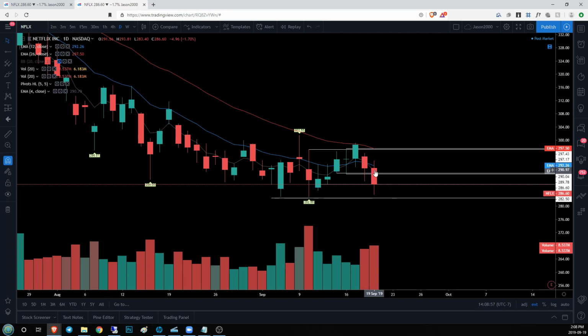Nothing irregular here, just a bearish day, normal candlestick, 282.66 daily support, and the resistance on the daily time frame, aside from our higher days, is going to be on the 17th. So I'm going to adjust my candlestick there. And of course, we're back underneath that dreaded EMA 12 on the daily time frame.